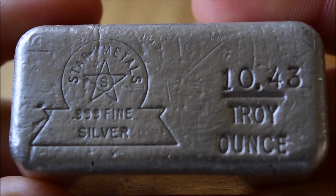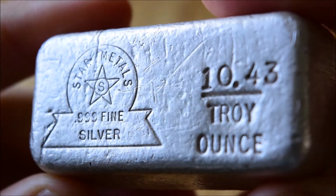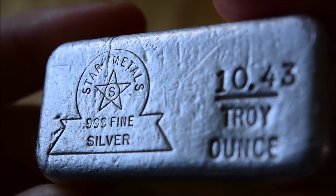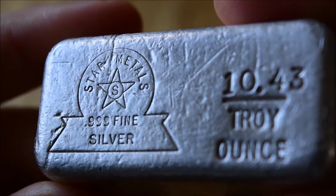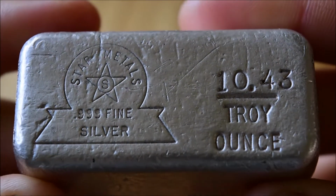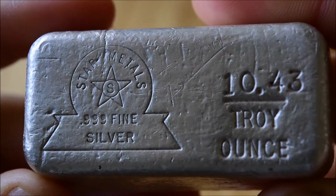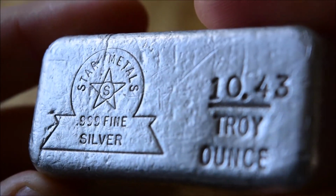Now, I haven't been able to find out a great deal about Star Metals. From what I understand, they were a private mint that existed in California in around the 1970s when there was a big bull market in silver. I think a lot of new private mints sprung up to meet the demand for silver. I haven't been able to find out anything more than that.